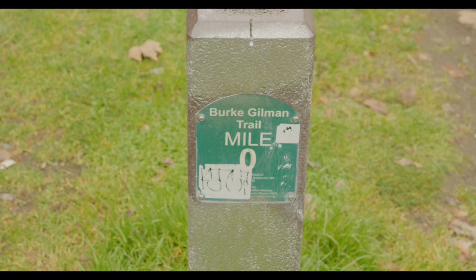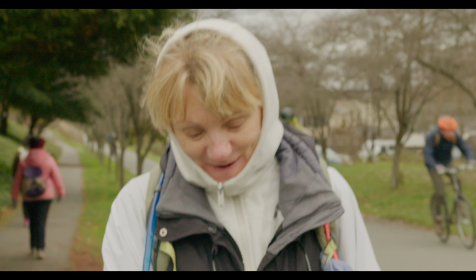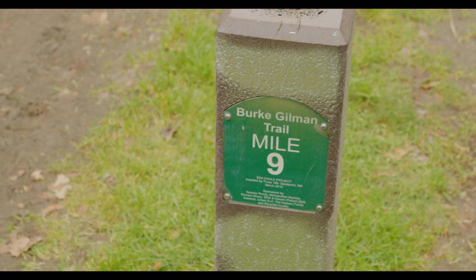Mile zero of the Burke-Gilman Trail. Or, if I stand over here, it says mile 9. I like this one better. Mile 9 over here.